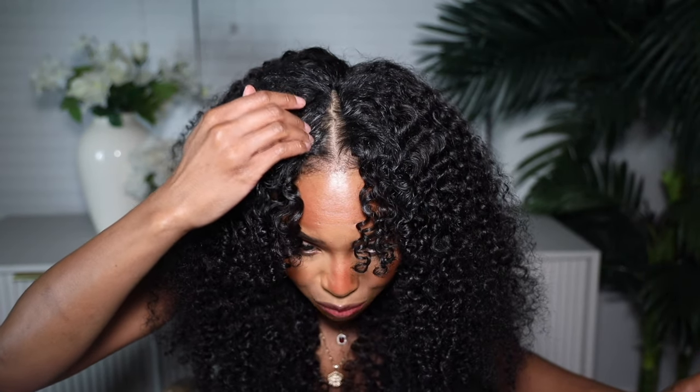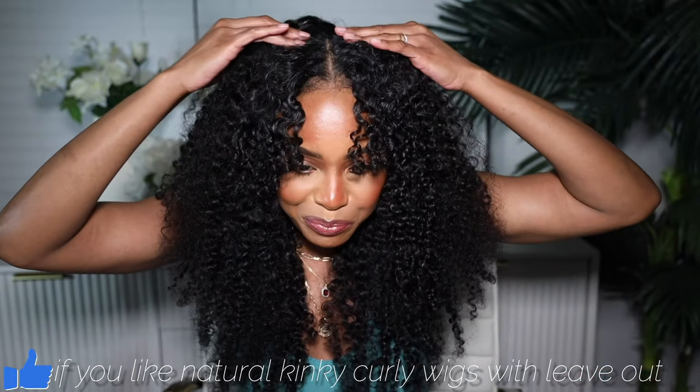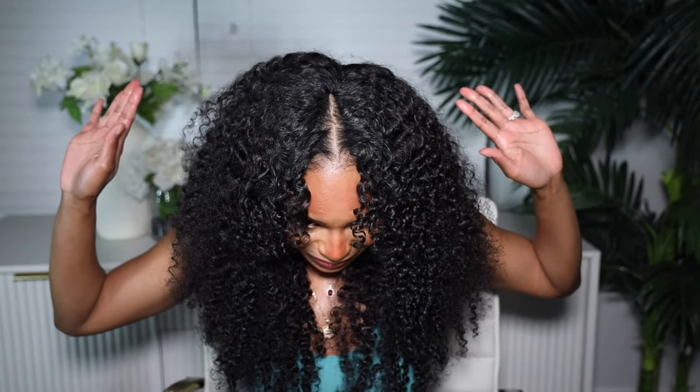I'm gonna quit being so cocky when it comes to my scalp, because y'all know my hair ain't that thick, so I be trying. Back up. You see it?